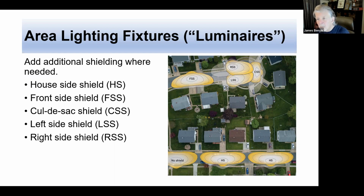There's another one in the upper right-hand corner, a CSS cul-de-sac shield. And what it's doing is it's minimizing the light going to the left and to the right forward so that you don't overlight the house that's opposite the light. Likewise, there's right-hand side shields and left-hand side shields if you want to prevent light from, again, trespassing onto an adjacent property, somebody's front door, somebody's yard.